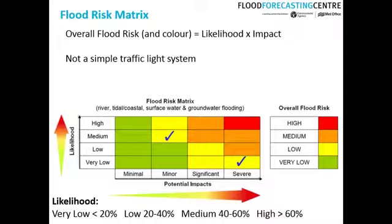But as I say, there's many ways you can be yellow, and it's really important to know which yellow you are, which reasoning is driving the yellow coloration. Because the actions you might take as a responder would be different if you were expecting a medium likelihood of minor impacts, as opposed to if there was a real chance potentially of seeing some severe flooding somewhere, which is also yellow. So it's really key to make sure you know which box we're in.